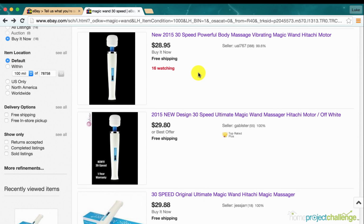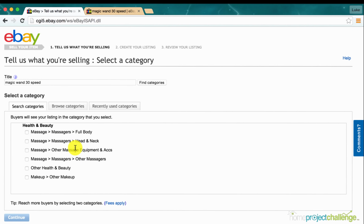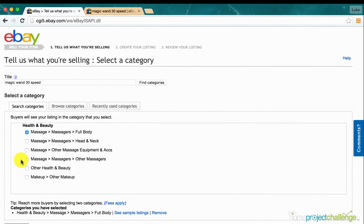Someone once told me, to be successful, you must do what the successful do. Therefore, that is what we are doing here. Okay, so now we know what the correct category is. And usually when we type in our keywords here and find the categories, the one we want to choose is always going to be the very top one.